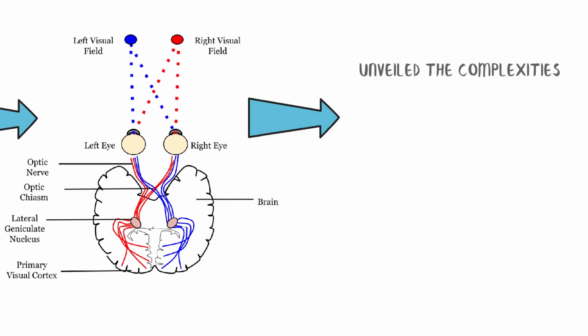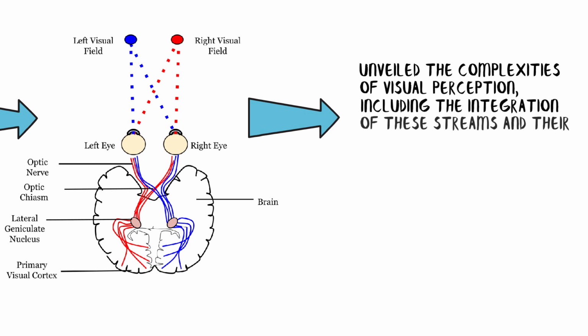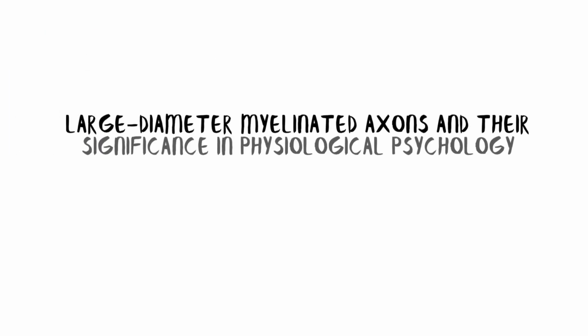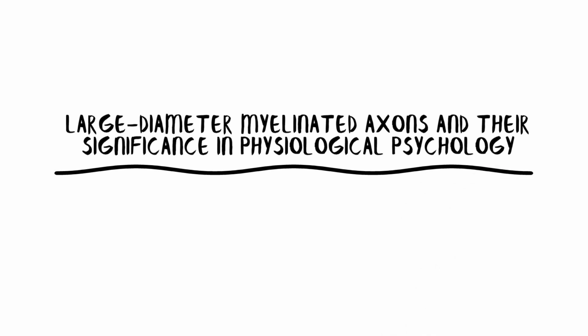Research in this area has unveiled the complexities of visual perception, including the integration of these streams and their relevance to disorders like visual agnosia or optic ataxia. Large diameter myelinated axons and their significance in physiological psychology.